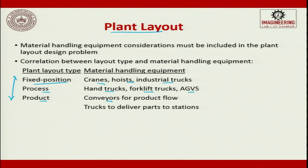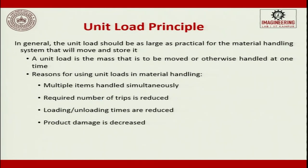When we talk about products, the product will move from station to station, so we always look for a conveyor to be used. So, what is the unit load principle? This is very important. What should be the unit load size while doing material handling? In general, the unit load size should be as large as practical for the material handling system that will move and store it.